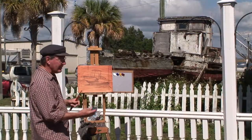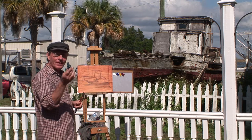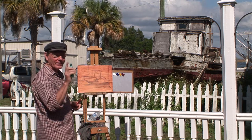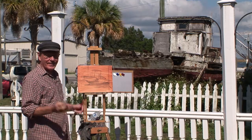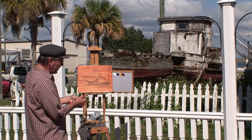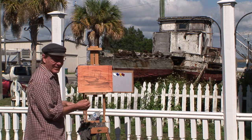Okay, I'm back, and here's another thing I forgot to mention. This is very important for me to bring with me all the time. That's a small atomizer that keeps my paints wet. Not that you can keep acrylic paints wet for very long in this hot sun, but it does help.